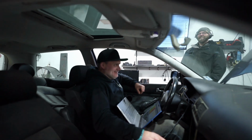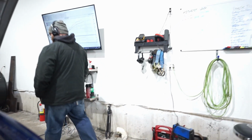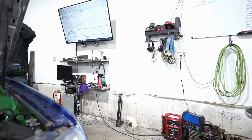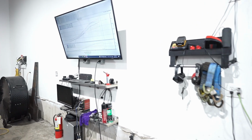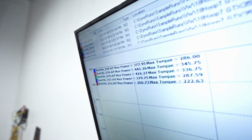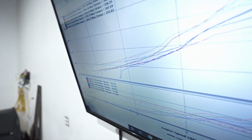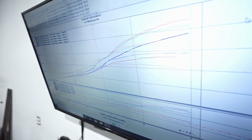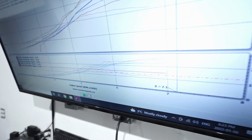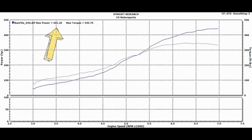That's crazy. Knocking the ball off the old girl. What run is that? 30? 441. Do I stop now?